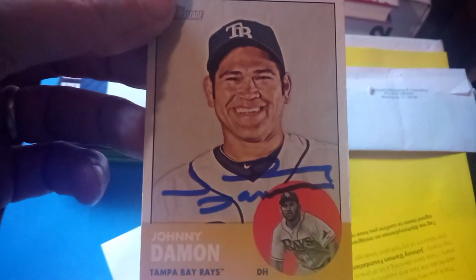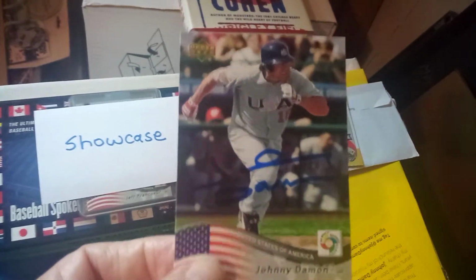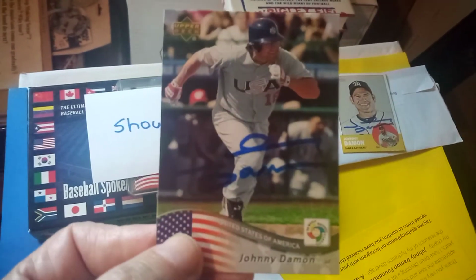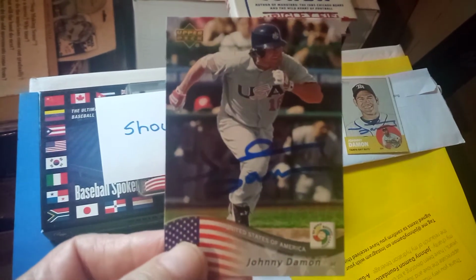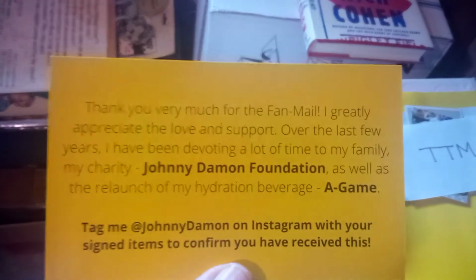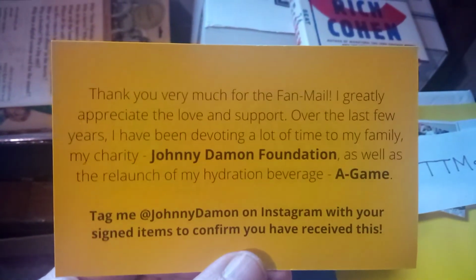2013 Topps Heritage, and the one I really wanted signed. Ah, yeah, look at that. This Upper Deck 2006 World Baseball Classic card. Johnny was a member of the USA team that competed in that tournament, the first of its kind. So that is awesome. And there's a little card in here with information about the Johnny Damon Foundation. I don't have Instagram, but happy to share this on YouTube.